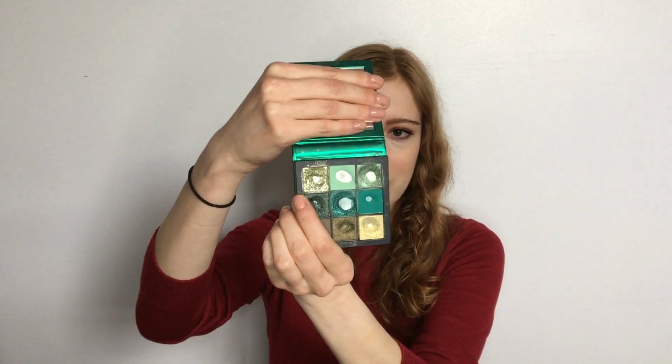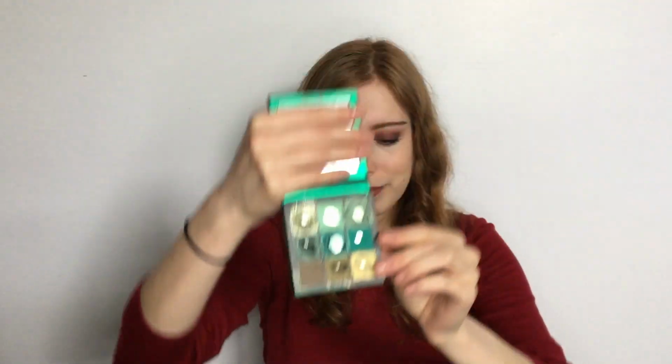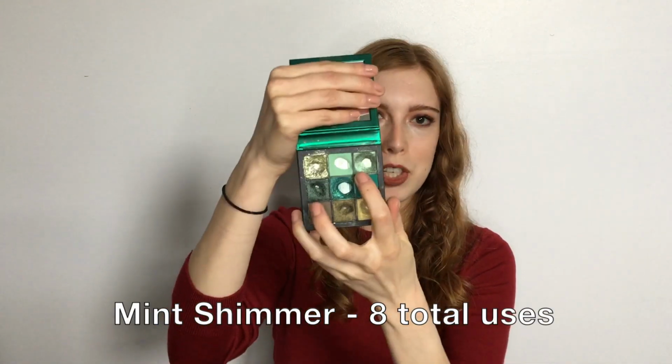So this glitter topper was definitely the most used shade. I reached for this 27 times and I did manage to pan. It did take me a very long time. This one is really pretty, but definitely made me work pretty hard for that tiny, tiny little pan. This matte mint shade was also my second most used, and I used this one 17 times. Then I used this mint shade 8 times.